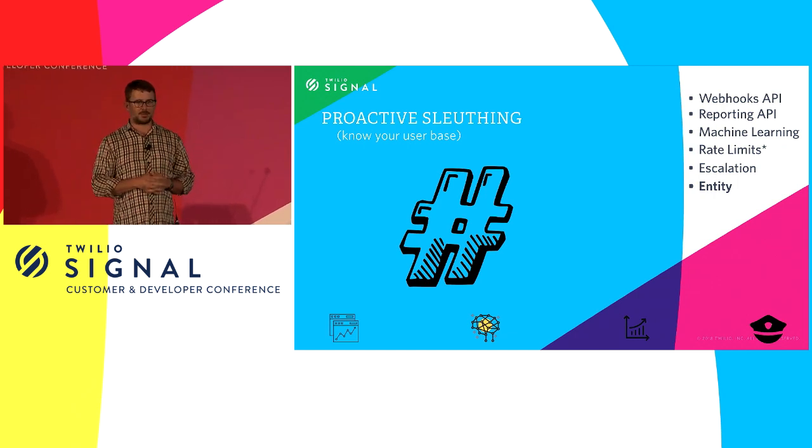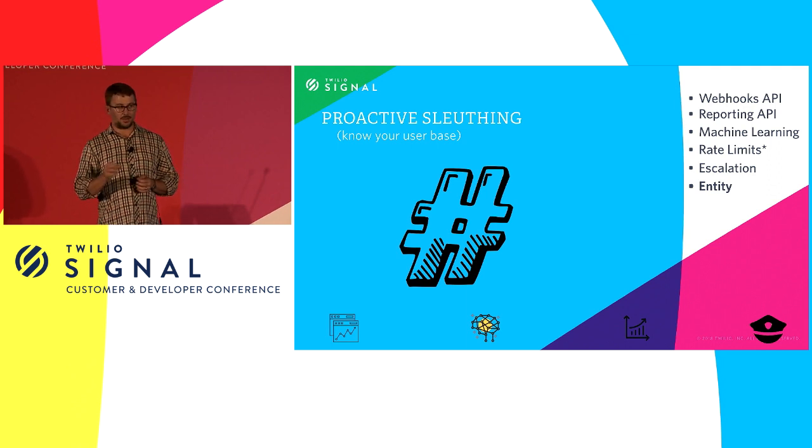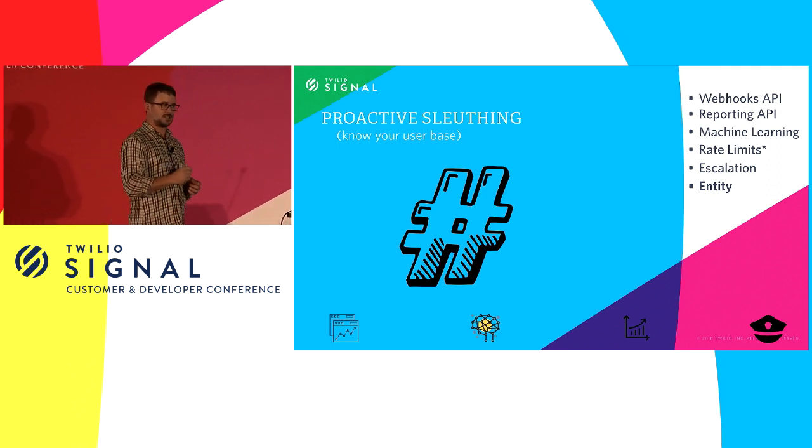This is where you can take someone's phone number, do some lookups against it, and actually find out a lot of information. And let me underscore, a lot of information. Many of you don't realize the amount of public information that is attached to your phone number.